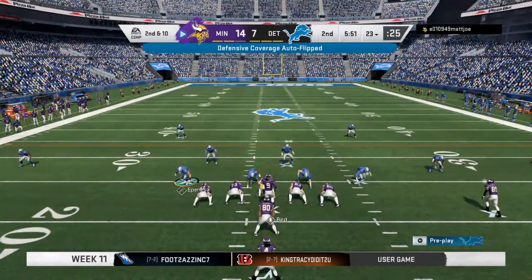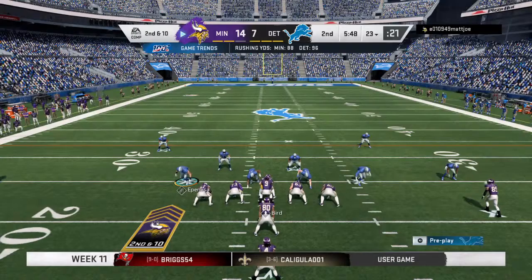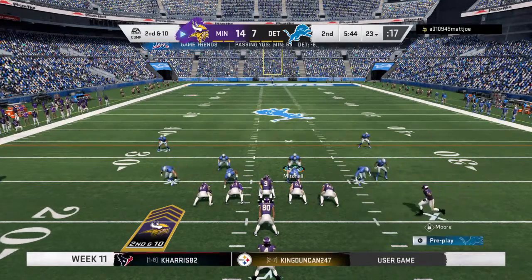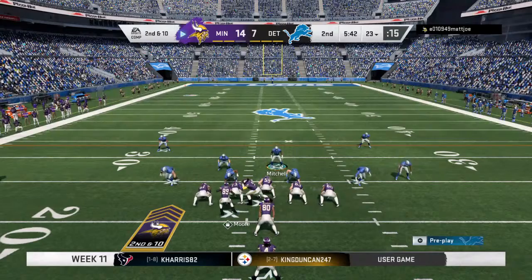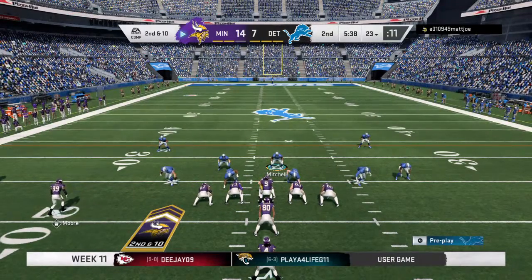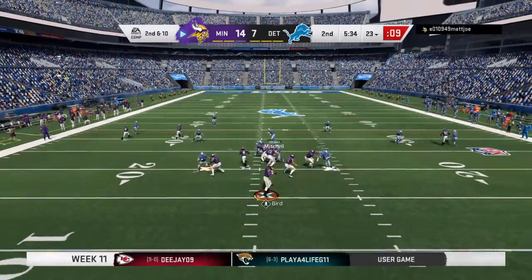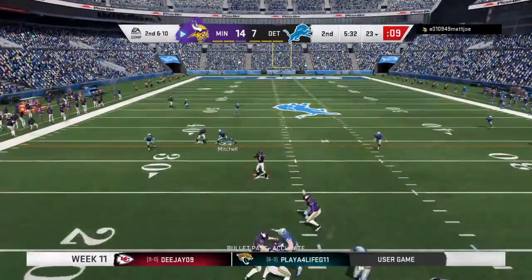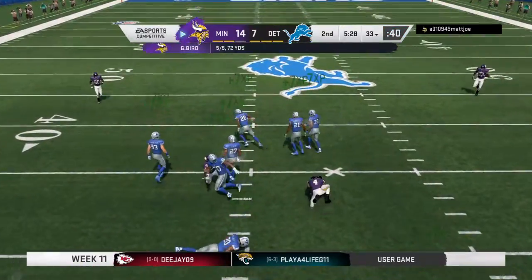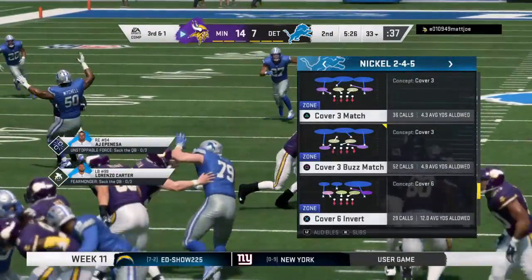So after the run for no gain, here's 2nd and 10. Check, 93's the mic. Stay with your man. Motion out of the backfield. Now he'll dump it underneath to his running back, complete. It'll be a gain of 9, and that'll bring up a 3rd and 1.